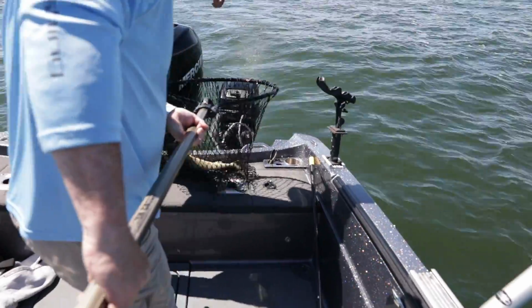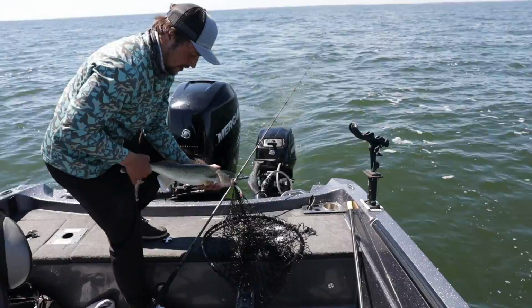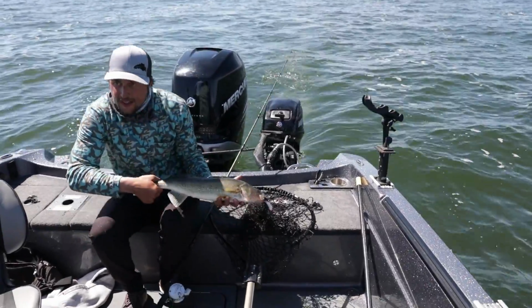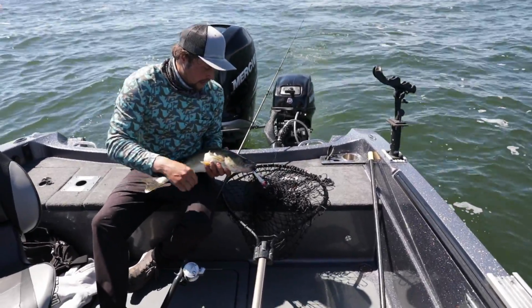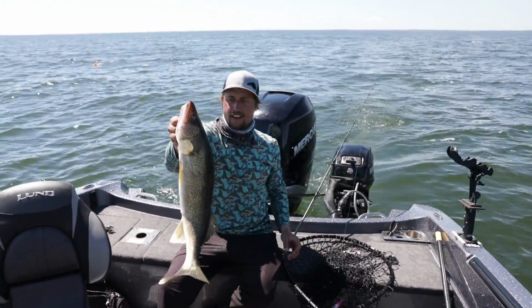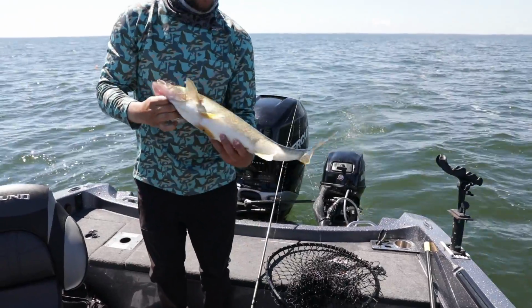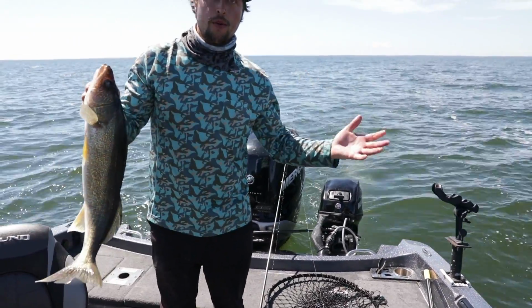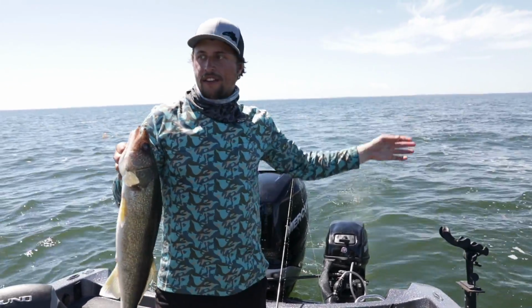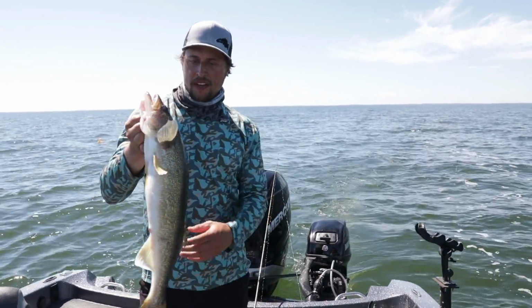Look at that. That's just your average fish out here today. And I'm not saying that to brag or anything. That is 100% our average fish. Isn't that crazy? Unbelievable. What a walleye. It's high noon right now. The sun is high, there's not a cloud in the sky, the wind's died down, but these walleyes are still going. That's what's fun about it.